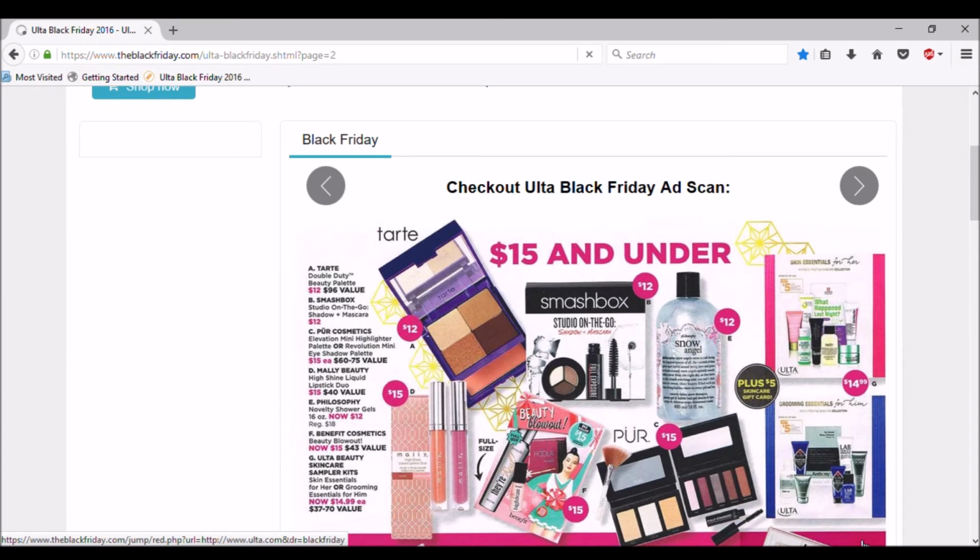pure palettes, and the pure palettes are, if I can find them on here, see, it's the mini highlighter palette or the Revolution mini eyeshadow palette. And they're also going to be having grooming essentials here, as you can see, and that's the Jack Black and other ones here. And you're also going to be getting a $5 skincare gift card, and they have also skin essentials for her.